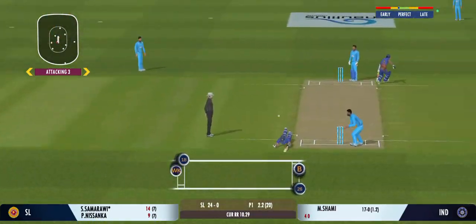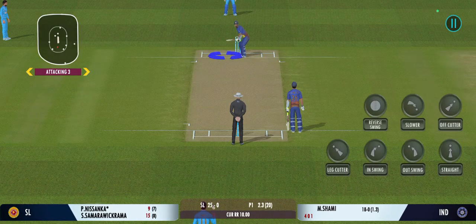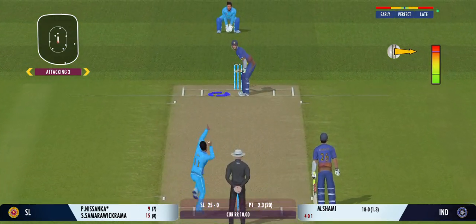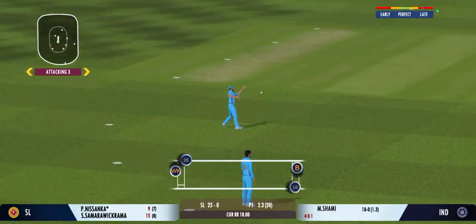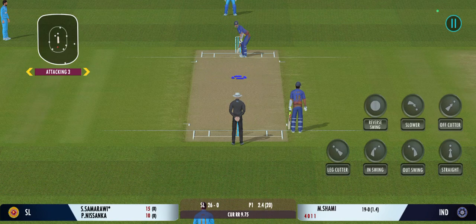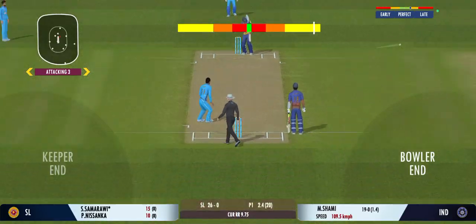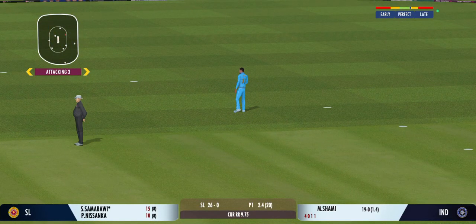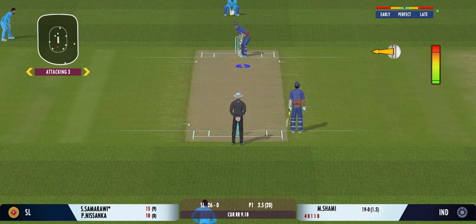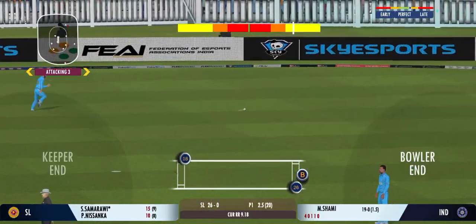Good shot for a single. He really had to reach for the ball to collect it. Turned away for a single. Good placement by the batsman. He should be looking for some runs here.